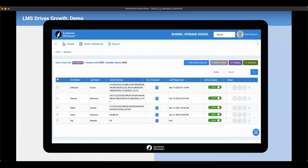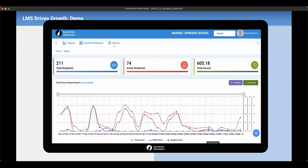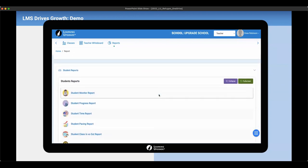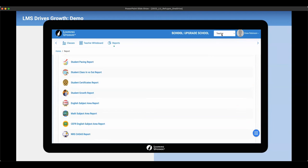Then we also have our reports. Again, that's usually going to be the focus of the follow-up training that we do, just how to understand our dashboard and our licensing. In the one below, you'll be able to get a quick view of your learner progress. You can scroll in to see how much time they're spending on math, English, and total each and every day. And then when you go down below that, you'll see all of our other reports.